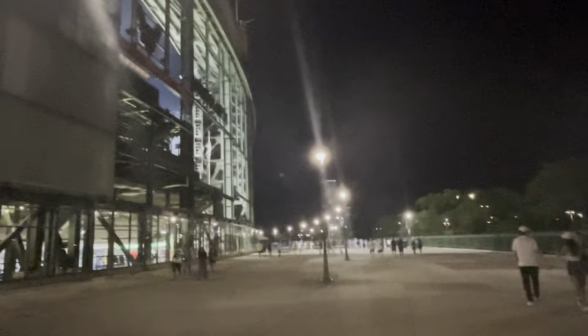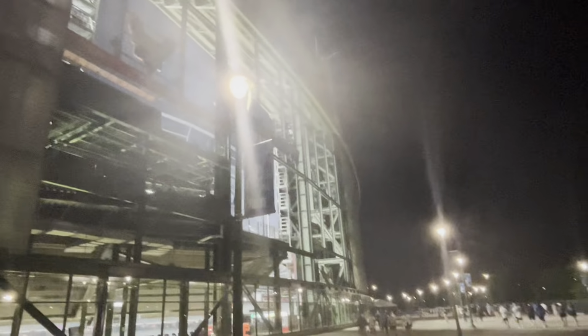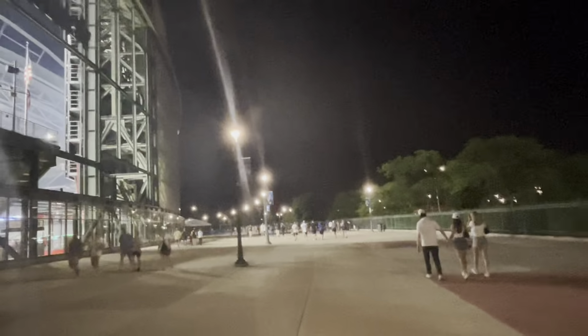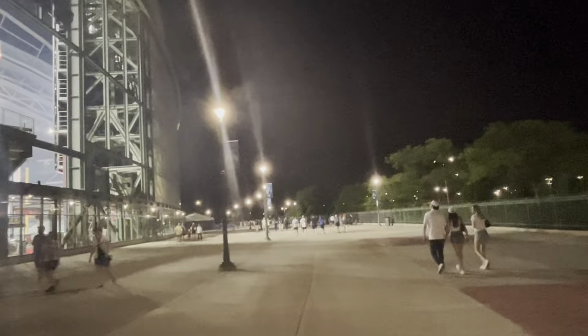Well, as the night has turned into a Brewers loss, we see the panels are open. It's a beautiful night out. It was a beautiful night for baseball. That's going to do it for today. It was pretty packed. 32,000 people tonight.